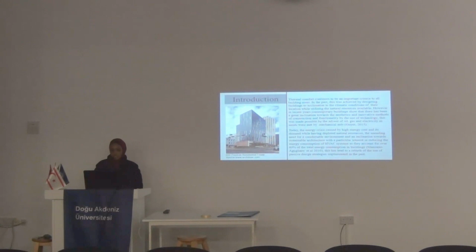So the introduction. Thermal comfort continues to be an important criterion to all building users. In the past, this was achieved by designing buildings to acclimatize to the climatic conditions of their location, while also using the available natural resources. However, there has been a shift due to development and other things.